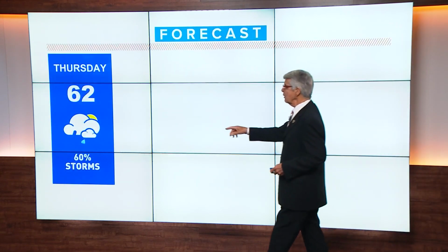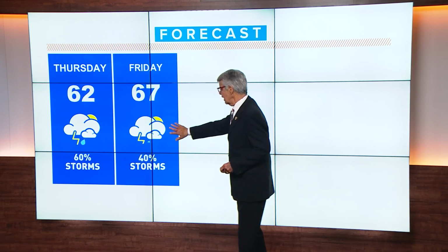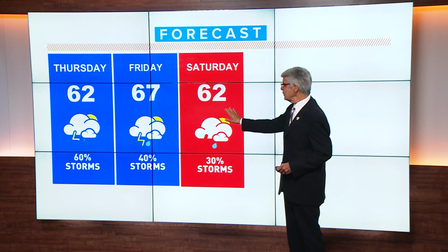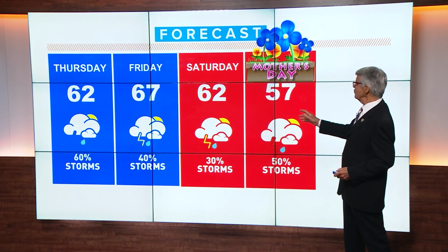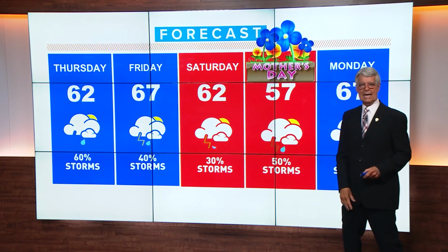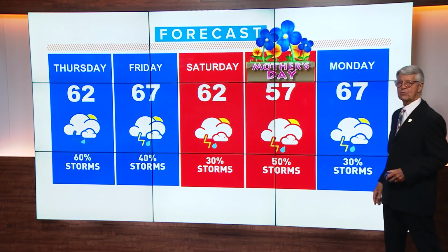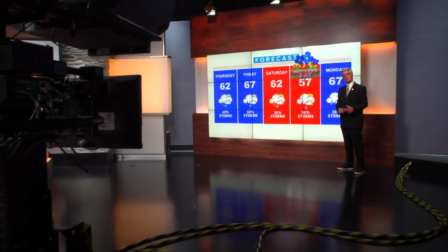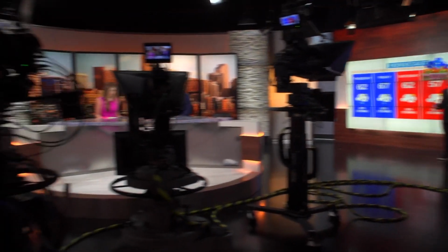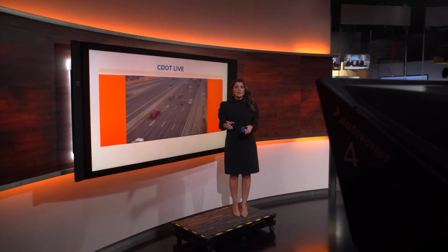Now tomorrow we cool it off to 62 degrees. Still good chance for storms around here. 67 on Friday. 40% chance down to a 30% chance to start your weekend Saturday with 62 degrees. Unfortunately for Mother's Day, it's going to be a cool gray day with some scattered storms. Only 57 degrees the high. And then on Monday, 67 degrees with 30% chance for those showers and storms once again. So Erica, we just didn't see a whole lot in town here, but tomorrow may be a different story, so we're still on guard.